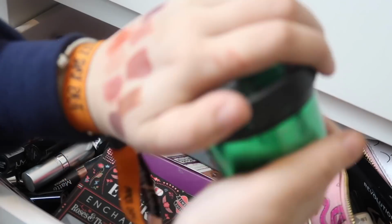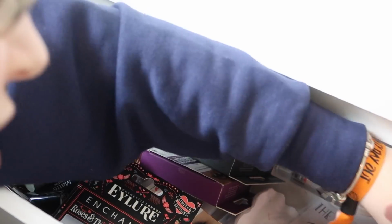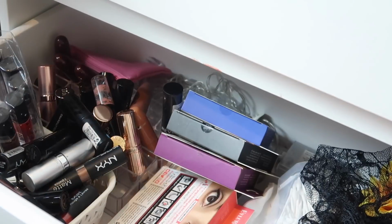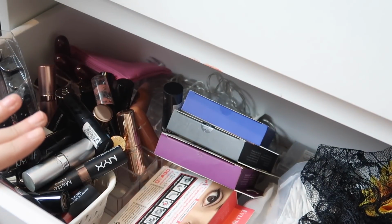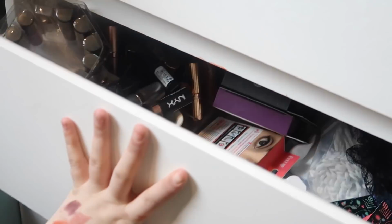last time I went to their party, but it looked really, really disgusting, so I think I might chuck that because I'm never, ever going to use it. But they kindly put it in a goodie bag when I went to their party last year. And I think that's pretty much everything. So like I said, this is a bit of a messy drawer, but I kind of know what's going on, so please excuse that, but that was my lip drawer.